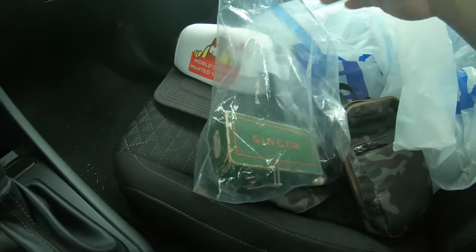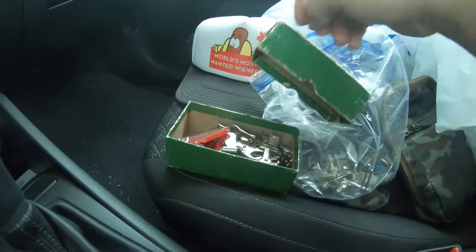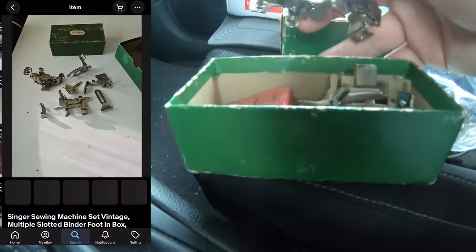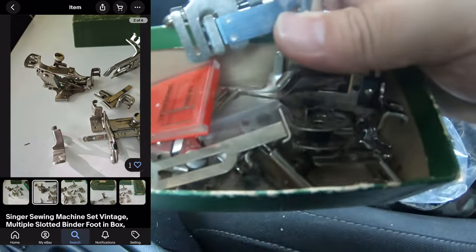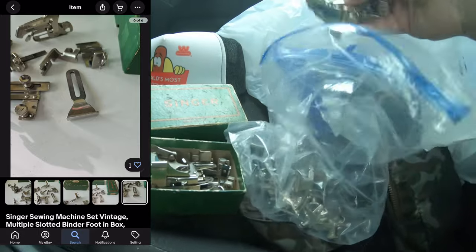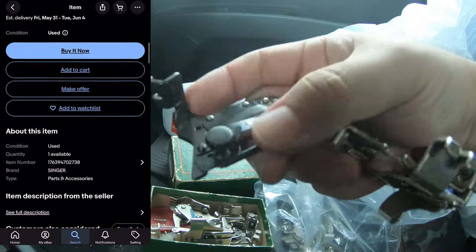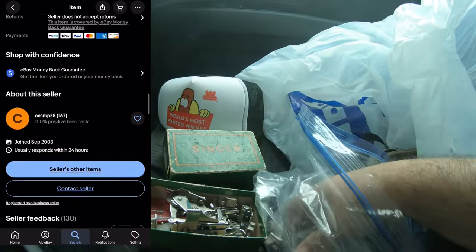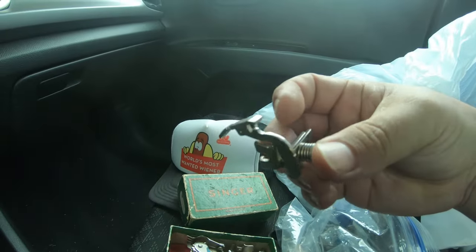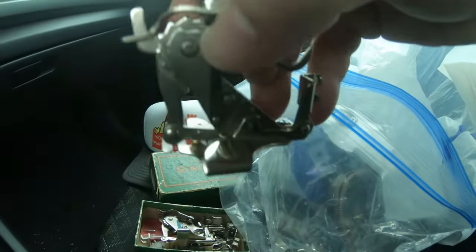Alright guys, gonna wrap this up in the car. I got this pretty cool vintage sewing machine parts. And I'll pop some bumps on the screen. But yeah, it looks like this might be worth a little something, you know, on auction. Just because I did find, you know, like so many parts and stuff, and they all look to be authentic USA Singer. So I don't know exactly what all the parts are called or if I even have all the parts, but you know, I'll list it on eBay.